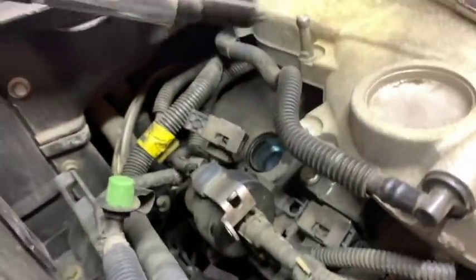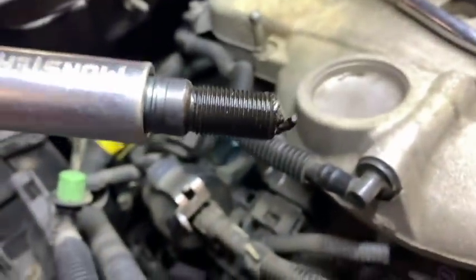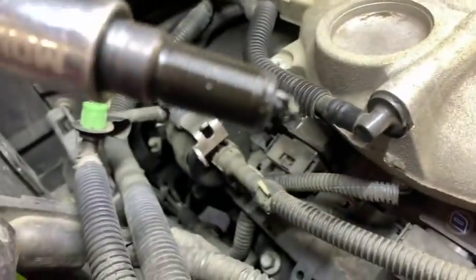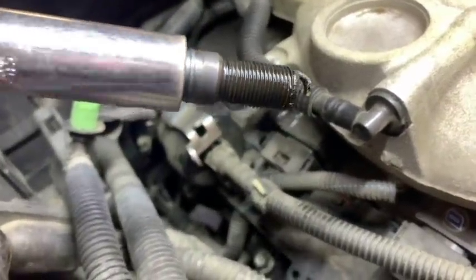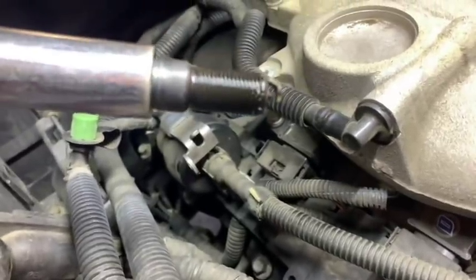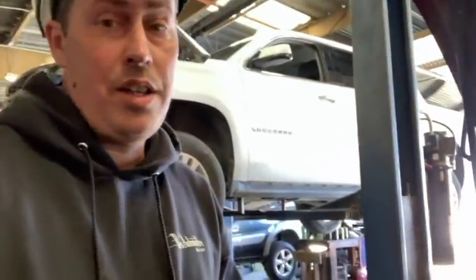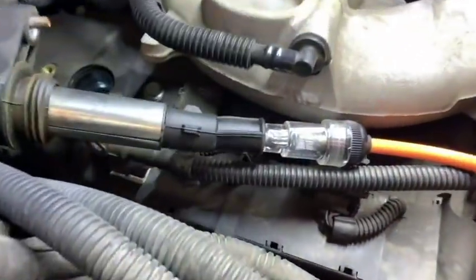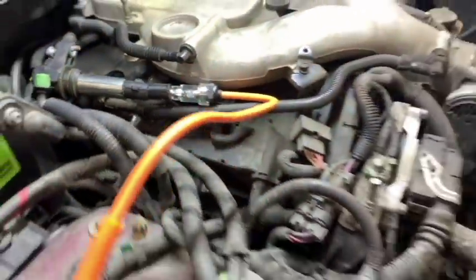Let's take a look at this plug. Ew. Oh, yeah. That is oiled up pretty good. All right, so at this point, we already know what the status of the plug looks like. We're gonna see if we have spark, at least check the coil before we figure out what's going on. All right, so we definitely got some spark going on.